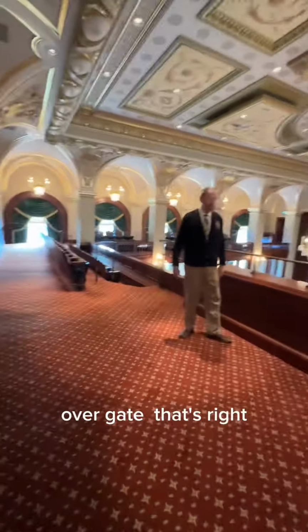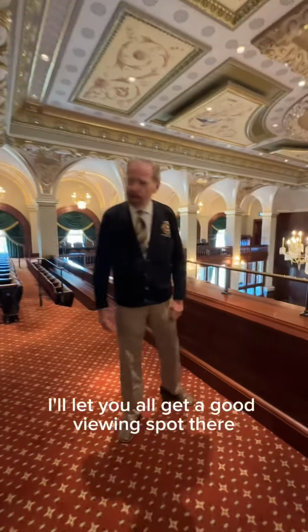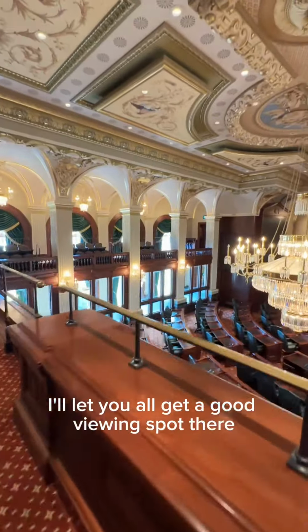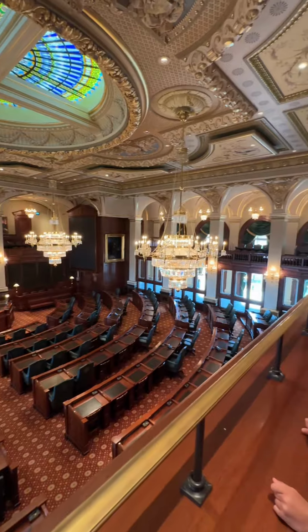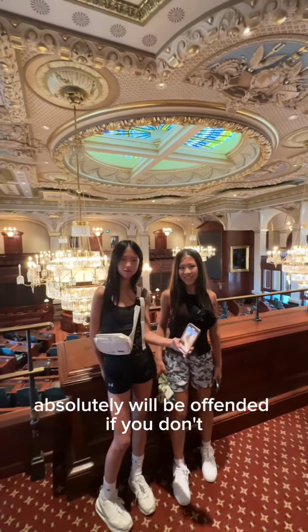Oh, our gate. That's right. I'll let you all get a good viewing spot there and I'll get there behind you. Is that a photo? Absolutely, we'll be offended if you don't.